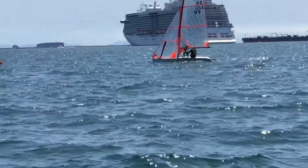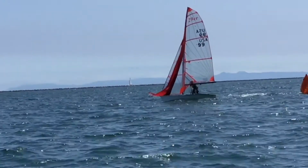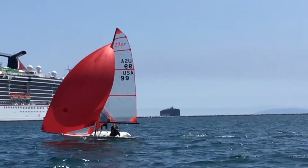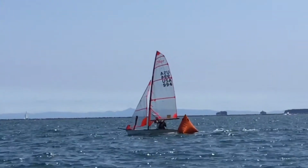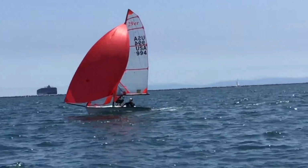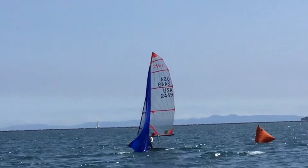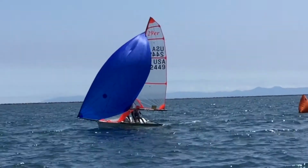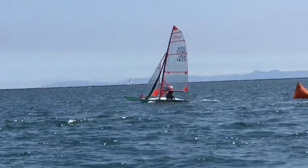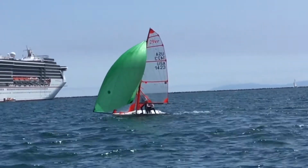So I think this is a little bit of a left wind shift, so I'd be doing a fairway set. This is their 7th time in the boat. They taught themselves how to do it. Best race at the end.